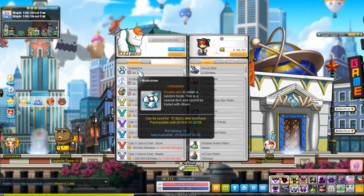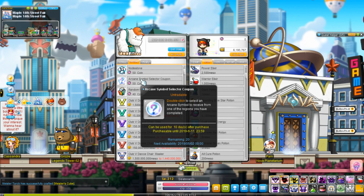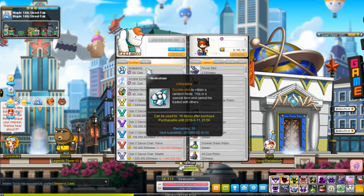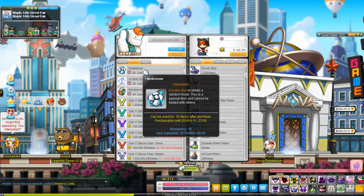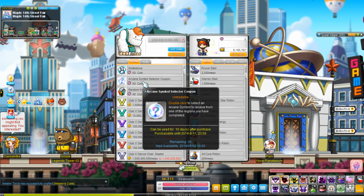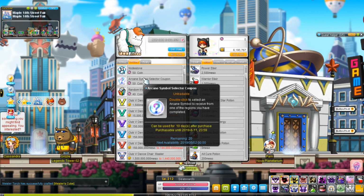Special, No Stone and Arcane Symbol Selector, get these as much as you can. They say next availability, by the way, is the 2nd of May, which means you want to go through the entire stock of 20 Arcane Symbols and 10 No Stones before it refills, because Arcane Symbols are time-gated, which means that there's only so much you can get in a short period of time. Which means anytime you can get more of it, you should definitely go for it.